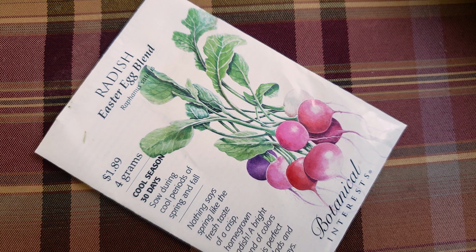We're getting close to the end of March before we move on to the next part. Again, another blend, Easter egg blend radishes, and you can get a bunch of different types of radishes. If you're not a huge radish fan, you might try Pink Beauty radish. That one is not quite so mild, and I think it's one of the types of radish in this blend. Oh, and more beets. So that's it for our March section. Let's see what April has.